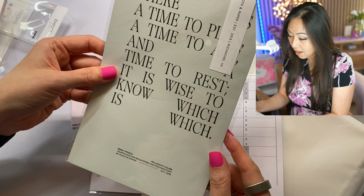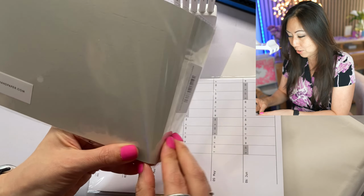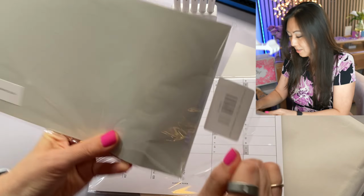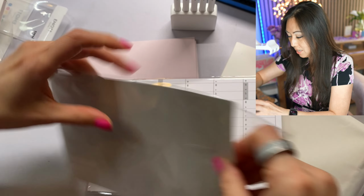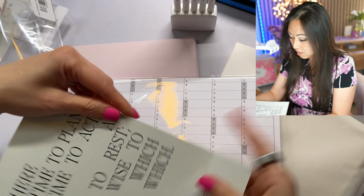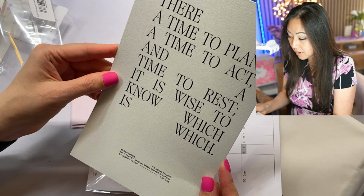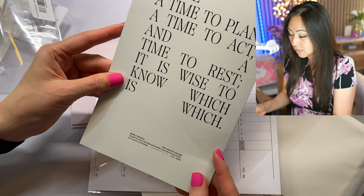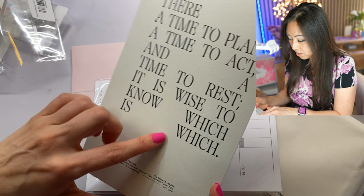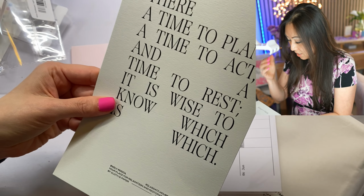And then here we have, there's a time and place to, okay, maybe I should open it first so we can actually see inside of it. That would probably make it easier. All right, there is a time to plan, a time to act, and a time to rest. It is wise to know which is which. I don't know why there's these extra spaces in there, but okay. So this is just a piece of paper.